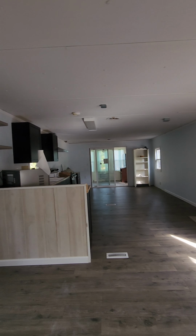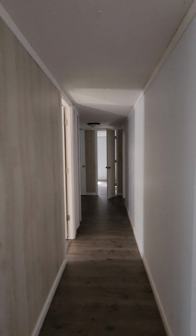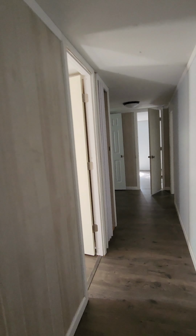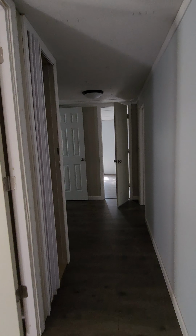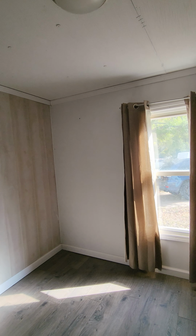You see a little water stain there. Some bowing to the wall, so that would need fixed. They did put a new thermostat on. They just haven't set it up yet. Again, the flooring in here has all been replaced. It looks pretty good. Actually feels pretty clean too.